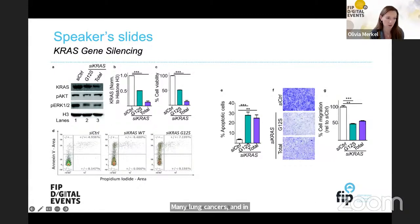And in this project, we used a specific mutated lung cancer where the allele G12S is mutated. And we used siRNA against G12S mutated KRAS and against all KRAS. And so you can see from the quantification of this Western blot that with the transfection against the specific mutated KRAS or all KRAS, we saw a decrease in overall KRAS, which only proves that the transfection worked.